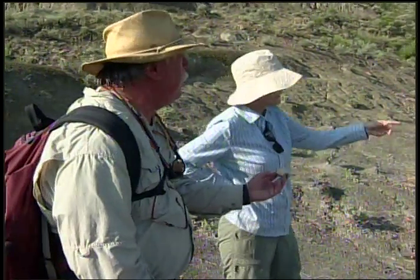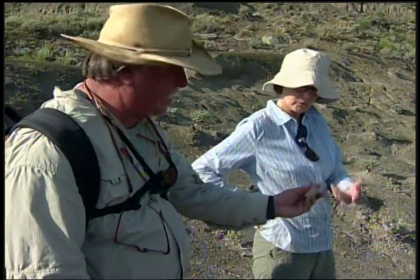Where'd you find this one then? I marked it down there. Oh, okay. Even just finding the small bones is really exciting when you realize they've been out here for 65 million years and you're finding them, that's pretty amazing.